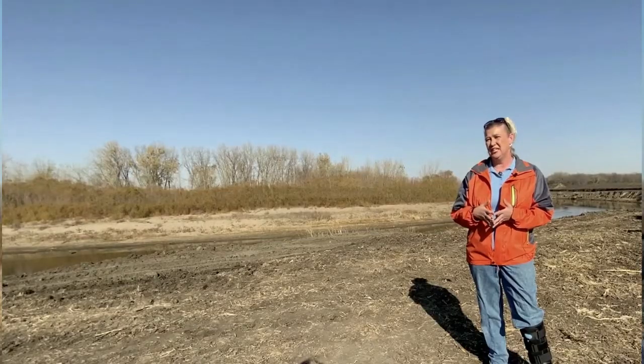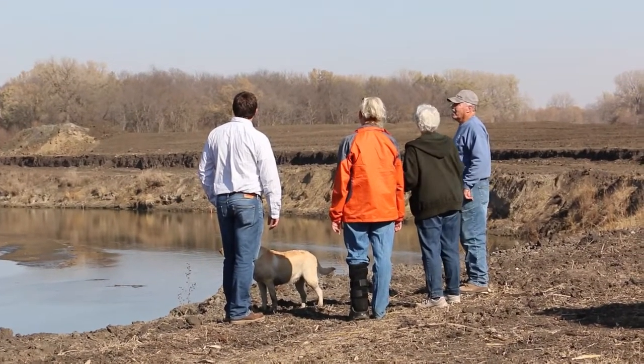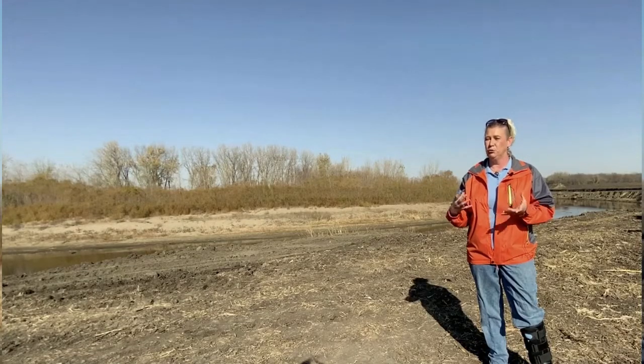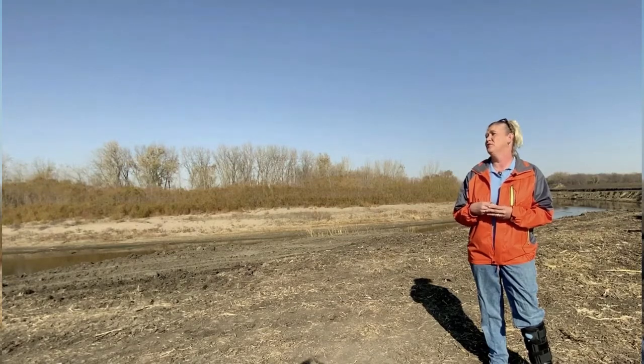This particular project is two landowners with multiple family members. One landowner is an absentee landowner that has her property leased out. So my job was basically to work with all of the different partners, including the engineering firm, and to be that liaison to bring this project together. These landowners have been wonderful to work with.